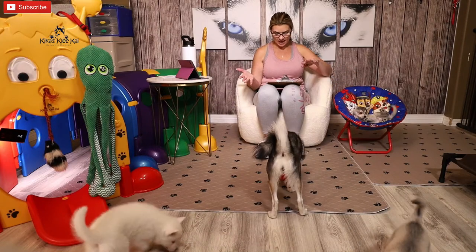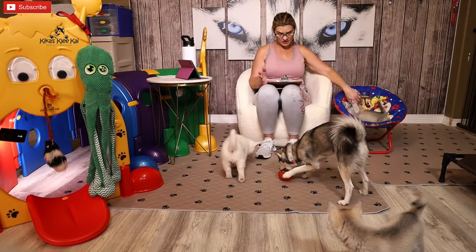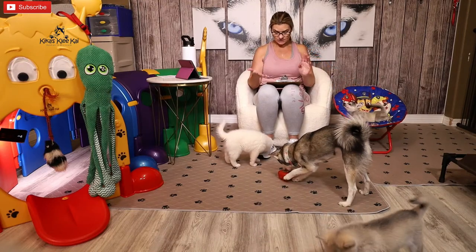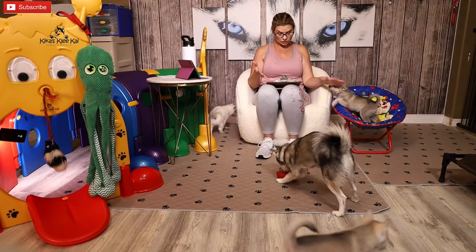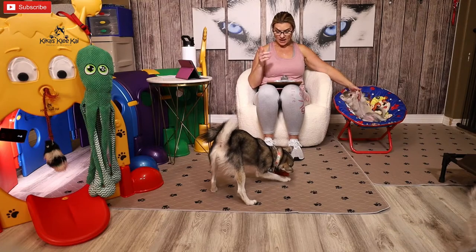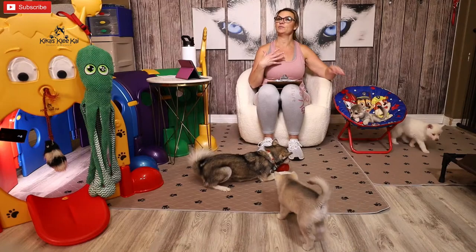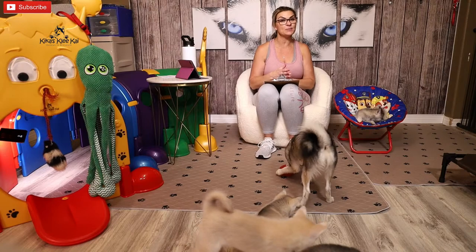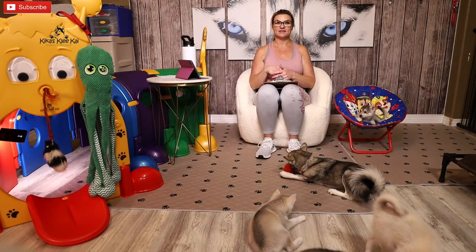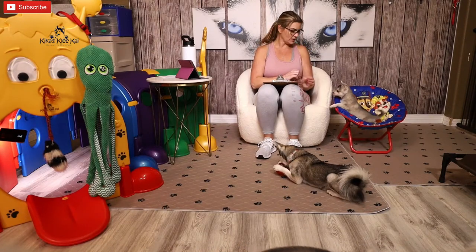The Alaskan Klee Kai are a little different, for sure. They're very curious, intelligent, active, quick, agile, loyal, and alert, but they could be more alarmed by strangers, more reserved, or take a little longer to trust somebody or warm up to somebody. They don't just openly give trust. You have to earn their trust. So very different when it comes to that.